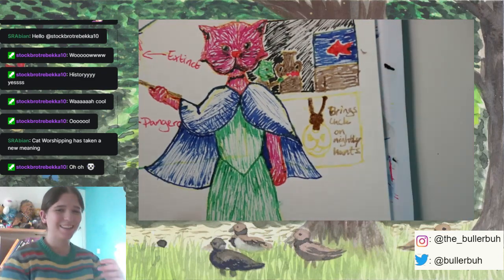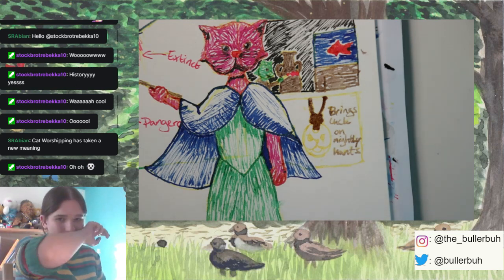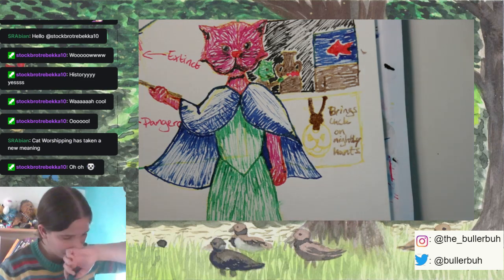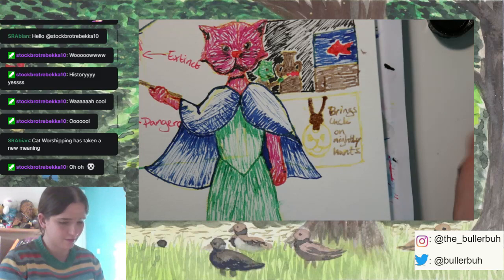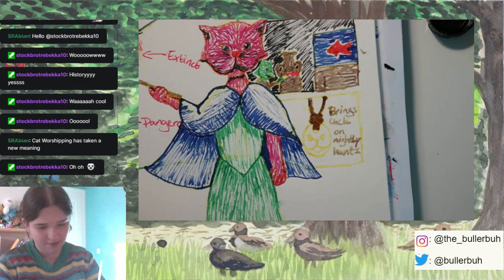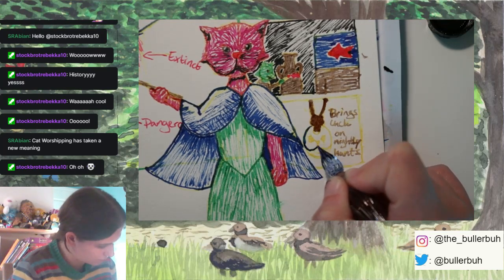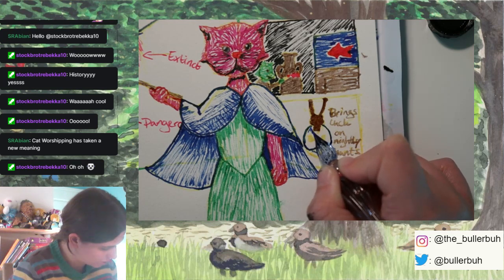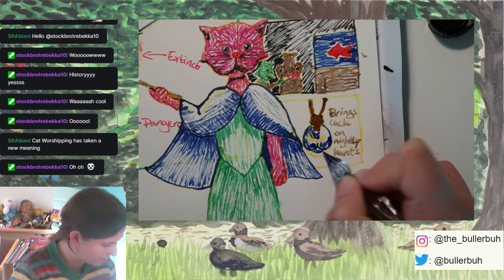Uh-oh. I mean, it's not an uh-oh. We've got cats worshipping cats, because obviously that's what they do. There's so much I'm going to have to write down after this. So much. I've already written down a little bit, but not quite enough. I'm just going to lightly colour this in.